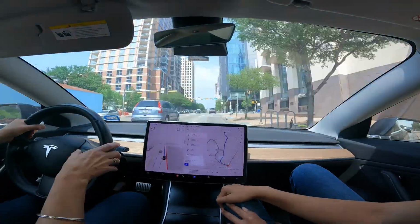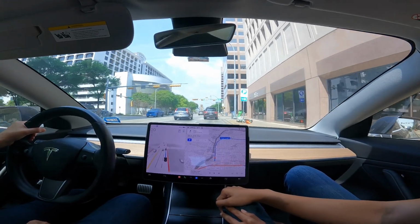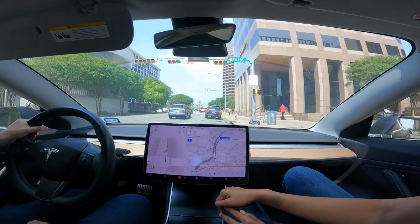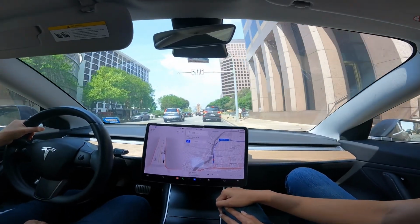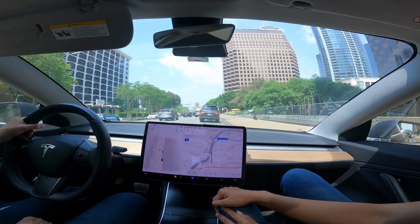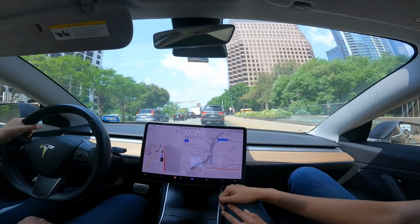So that was one of those scenarios where FSD is always saying it gives priority to humans. The lady was on the road, and she was just standing there and not even crossing the road. So then the car kind of made sure that she was safe. It was safe to do a turn before going for it.